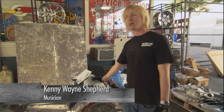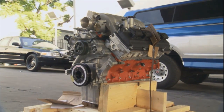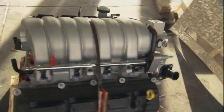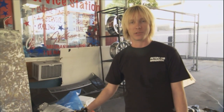And one of the great things about this package is that it is a Hemi and it puts out 525 horsepower, but it's in basically a similar package to a small block, you know? So it's a lot lighter than the original Hemis and it takes up a lot less space. So you're getting more power in a smaller package, and that's great, because the less weight in a car, the faster you're gonna go.